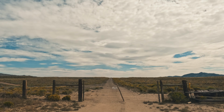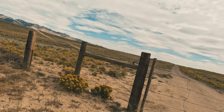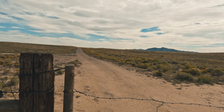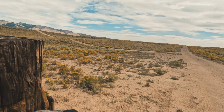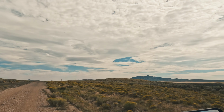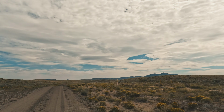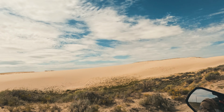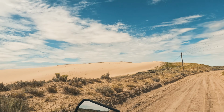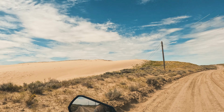All right, this is one of those gates that we have to open and shut ourselves to keep their cows in. I'm guessing it's cows there. Whew. I'm sweating. That looks like white sand dunes over there. That would make sense considering all the sand I've been riding through today. This is so odd. It looks like somebody just dumped a big pile of sand out here.